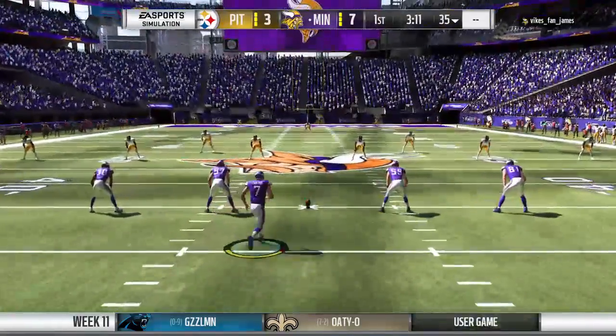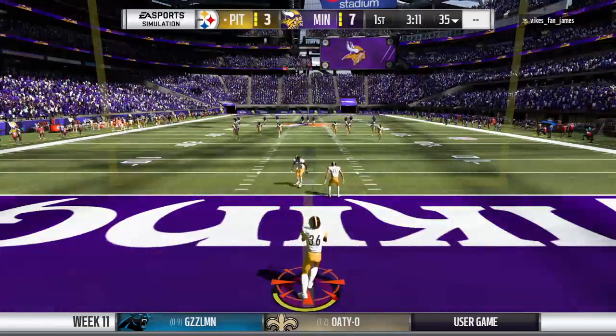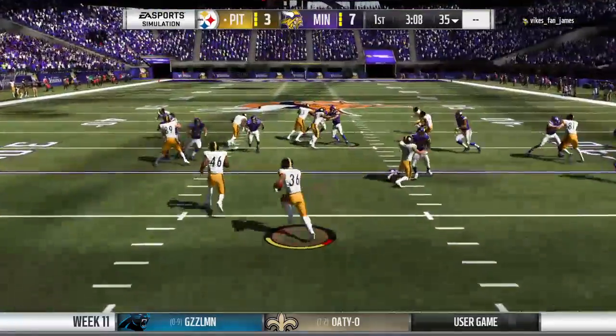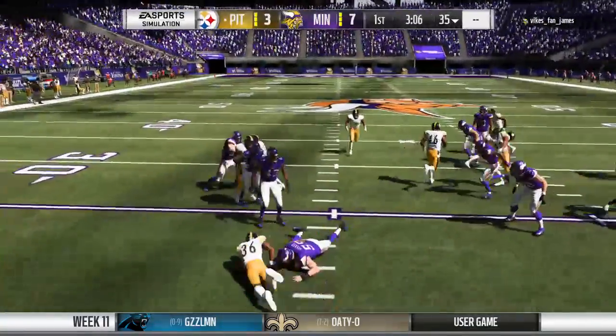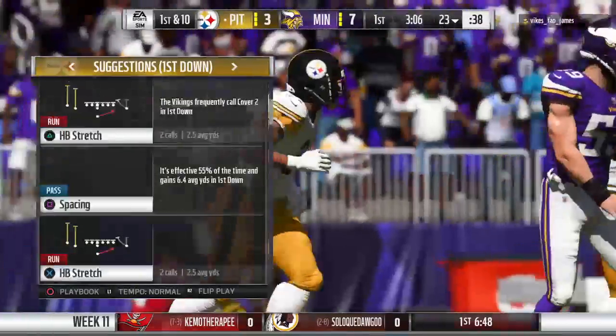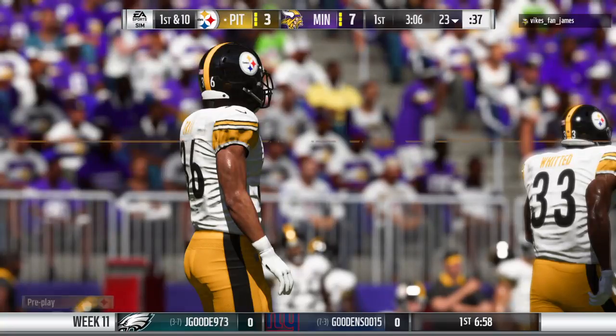Carlson now to kick this one away. This will be taken to the back of the end zone. And he'll make it across the 20 as his guys will set up shop at the 23-yard line. And Pittsburgh getting set to take the field.